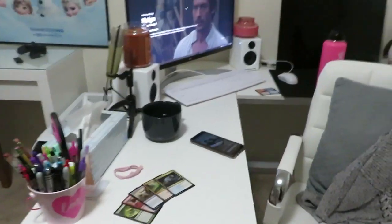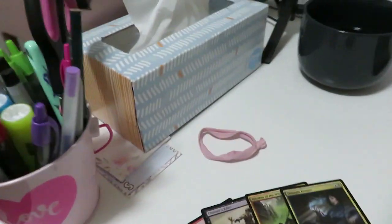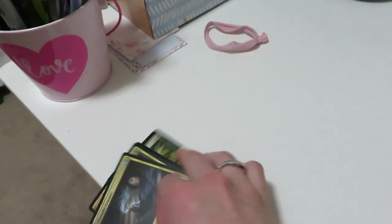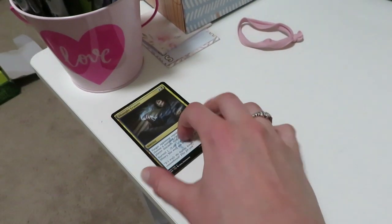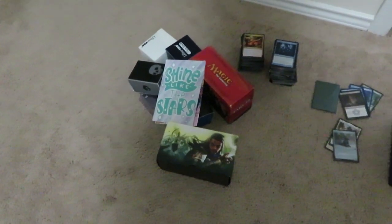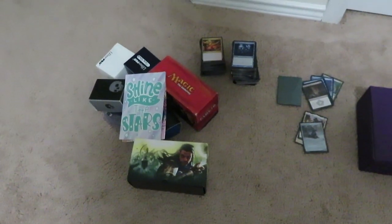Okay, so I went through one stack. These are the cards that I found that are over $1, so I'm going to put these in my binder, but I'm not going to put them in yet because I might accidentally forget and scan them again. So I'm just going to put them to the side for right now. And then I am going to move these to the recycling because there's not going to be anything else that I'm going to recycle, if that makes sense.